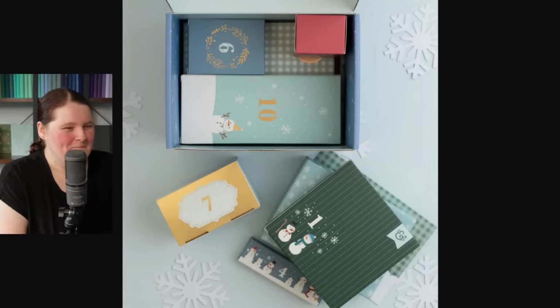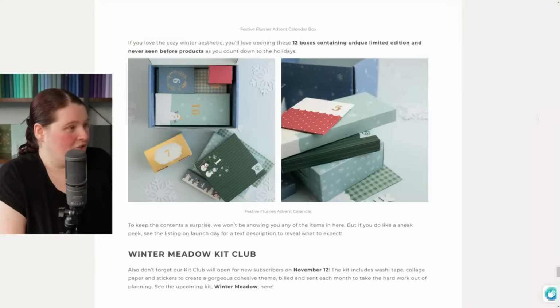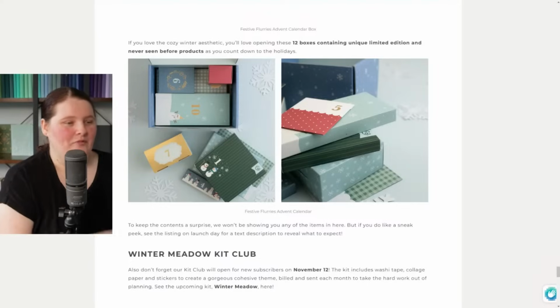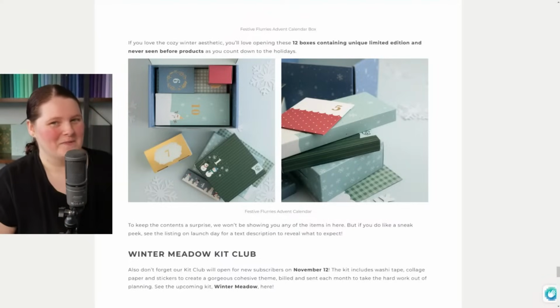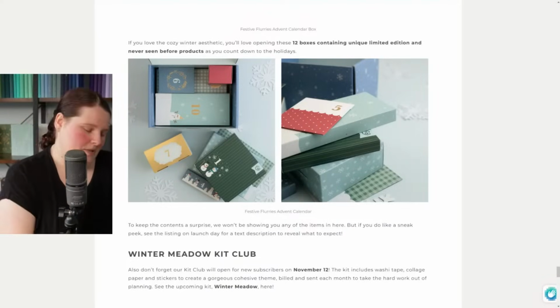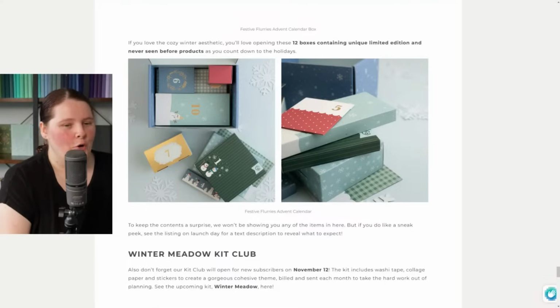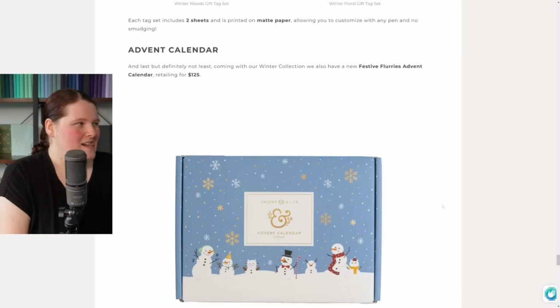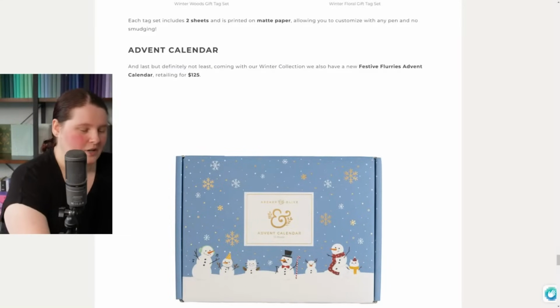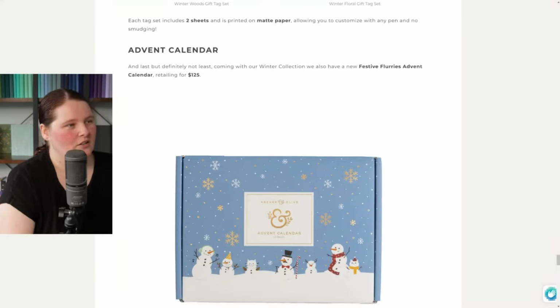I don't think I'll be able to justify getting that though, because it's like $125. First of all, I don't even know if it'll ship to New Zealand, because most of the time the boxes don't ship to New Zealand. The Halloween box did, but the subscription boxes never do. So, $125. What do you guys reckon? For 12 items, I'm gonna do some math. 125 divided by 12. That is, yeah, $10.40 roughly per item.